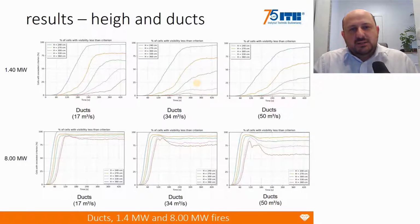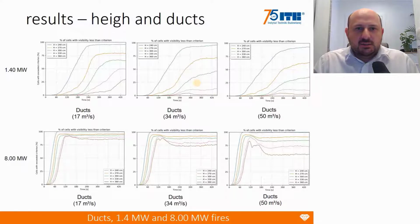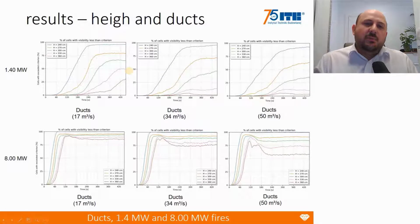Here we analyzed the percentage of cells in the car park at the height of 1.8 meters at which the visibility was less than 10 meters. And for 2.4 meters, even for the 17, 34, and 50 cubic meter per second systems, in all of them, despite the increase in efficiency, we had most of the car park, more than 90% of the car park, filled with smoke. You can also see that the difference in height, let's say from 2.7 meters to 3.3 meters, this 60 centimeter difference in height, gives a better effect than increasing the capacity of a system from 17 to 50, three times. So it really shows you how important height is in the car park.